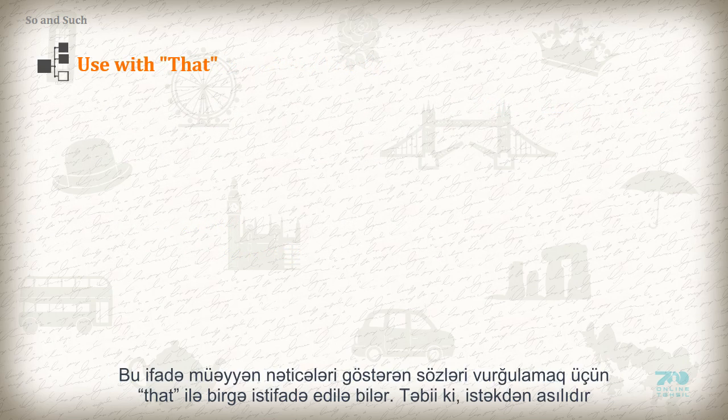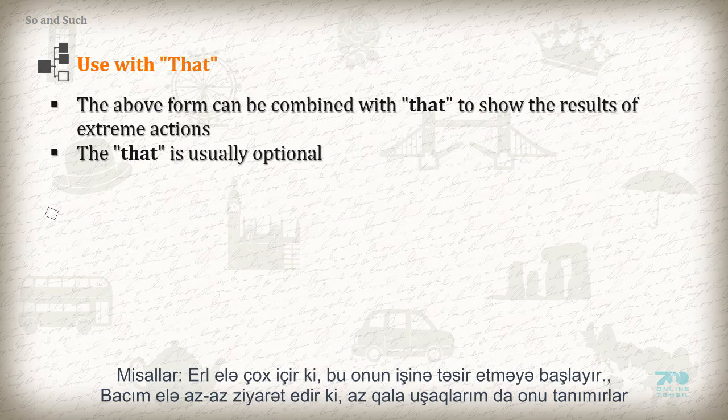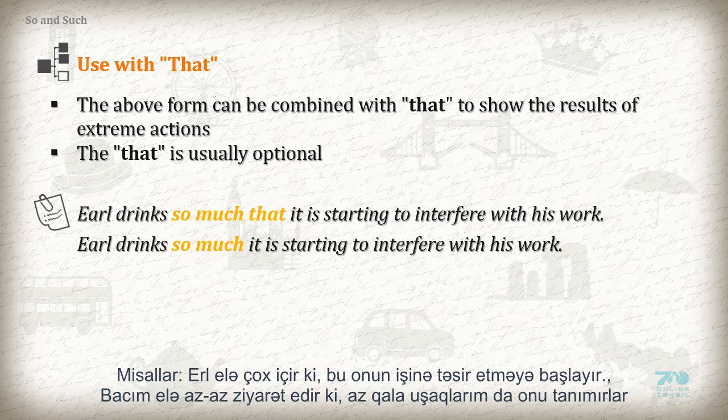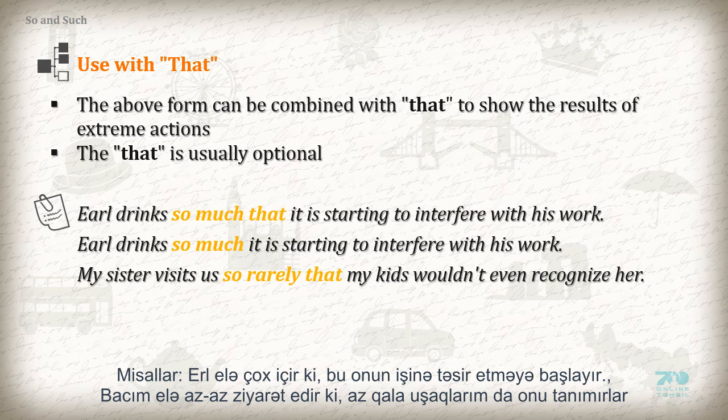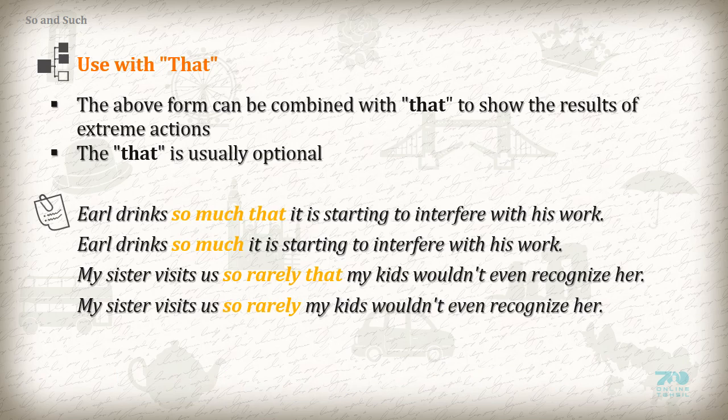Use with that. The above form can be combined with that to show the result of extreme actions. The that is usually optional. Examples: Earl drinks so much that it is starting to interfere with his work. Earl drinks so much it is starting to interfere with his work. My sister visits us so rarely that my kids wouldn't even recognize her. My sister visits us so rarely, my kids wouldn't even recognize her.